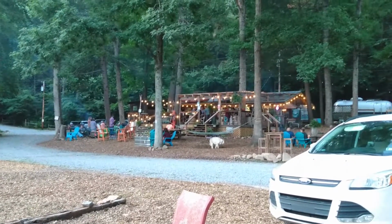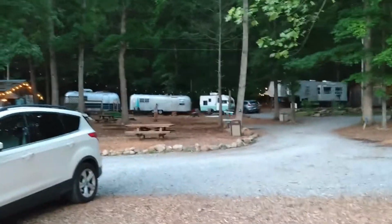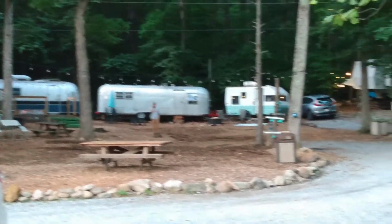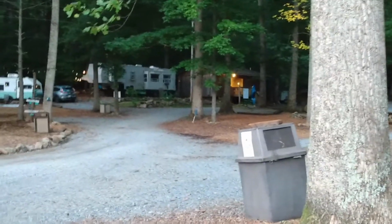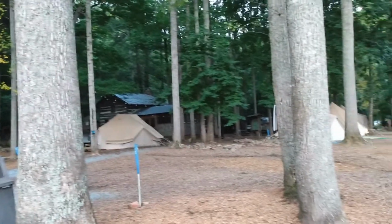So they have live music right now. Inside that building is a bathroom, a shared kitchen. Back here, there's travel trailers that you can rent out, some old vintage campers. The building up there with the lights is a bathhouse. And then there's a little store up further up that way.